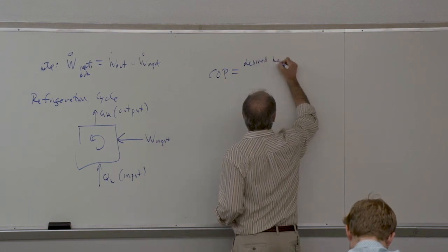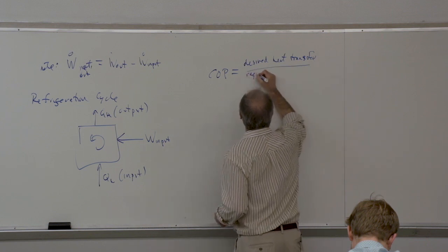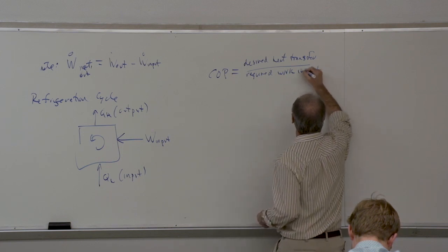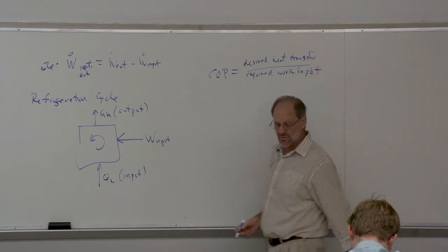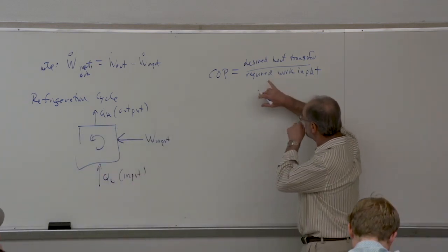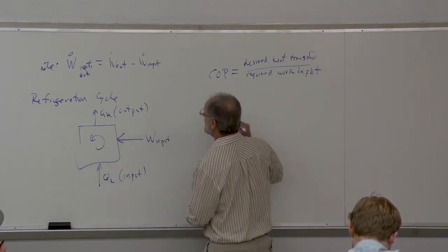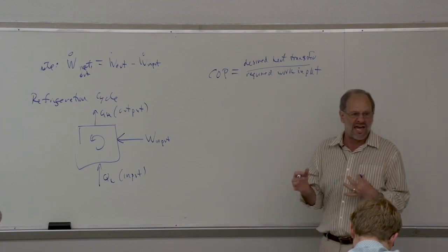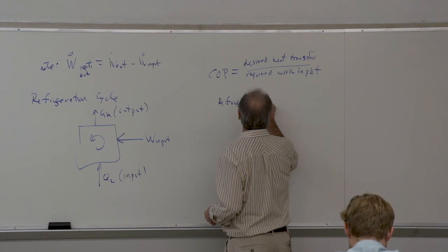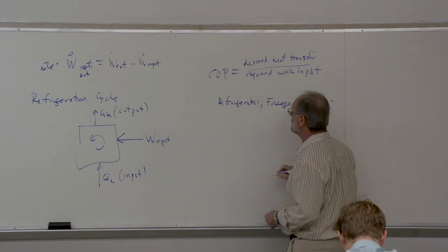So the desired heat transfer divided by the required work. And of course, this is work input. Okay, so this is our coefficient of performance. Now, I will note that there are different desired heat transfers depending upon the nature of the refrigeration cycle. In fact, there's two broad categories of refrigeration cycles. The first would apply to things like a refrigerator or a freezer or an air conditioner.